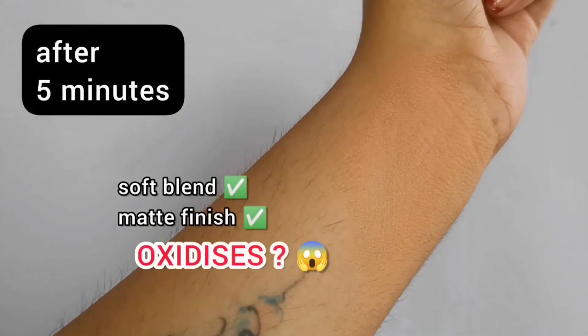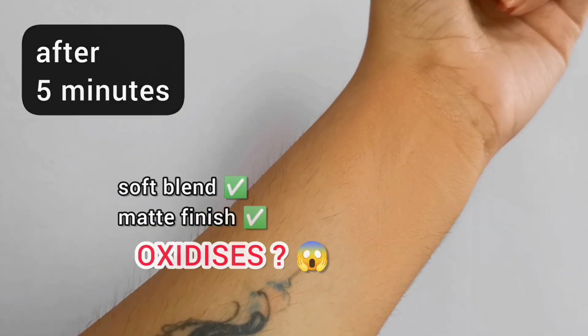Oh, by the way, I think you can now see the difference. My neck and my face, it's a lot warmer and yellow. So I would say be very, very careful. See a lot of swatch videos before you buy yours. And also, needless to say, you have to know your undertones. But I did know I was neutral, and I got neutral.